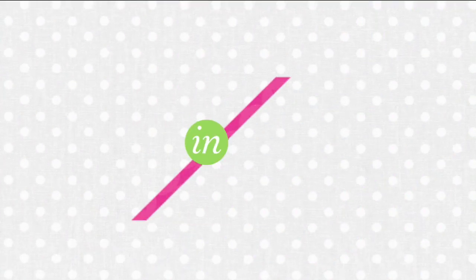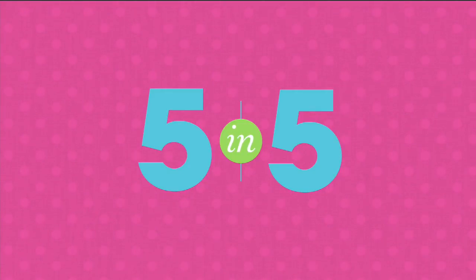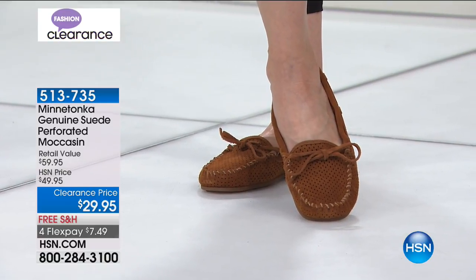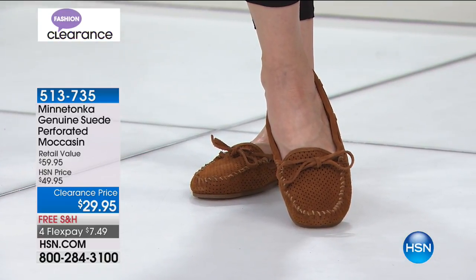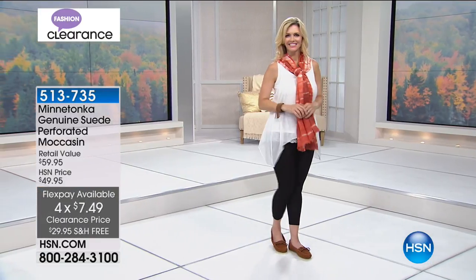Okay, let's do more of those. Well, actually, it's kind of like the whole hour is that kind of pace and that kind of pricing. We're moving right now to the moccasin that you're seeing on Jen. It's from Minnetonka, with that incredible tradition of making, hand stitching, specialty shoes. Here is the moccasin that's now only $29 from $49. It's available in black, brown, melon, mint, periwinkle, or stone. Periwinkle, just been informed, it is gone.